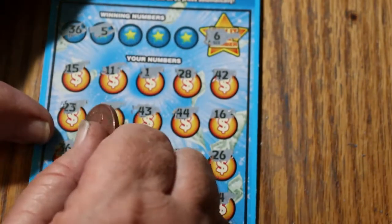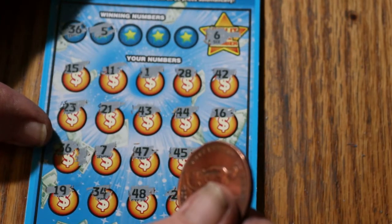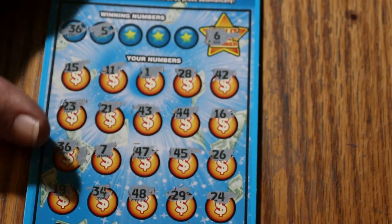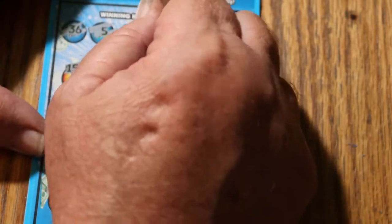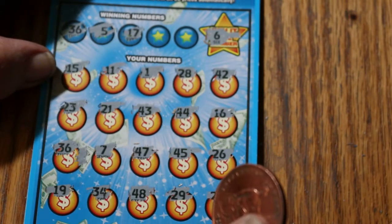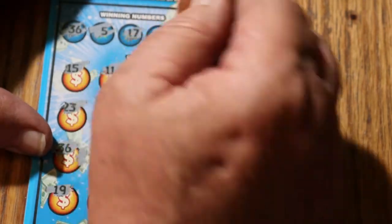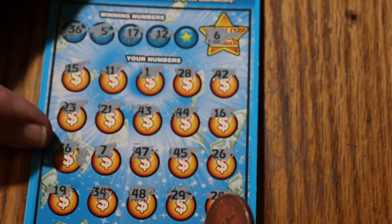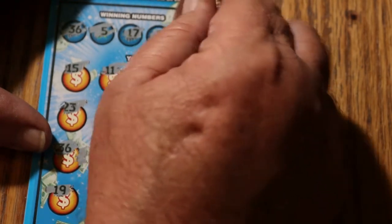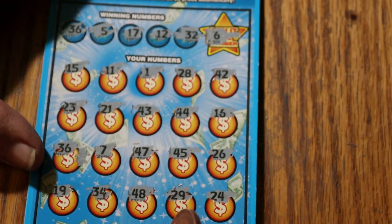All right, 36 and 5. We have another, boy, we're rolling here on back-to-backs. Got a 36 there, and no number 5. 17, no 17s. Nope, don't see it. 12. Looking for a 12. Do I see a 12? No, I do not see a 12. Final number, 32. And no 32.